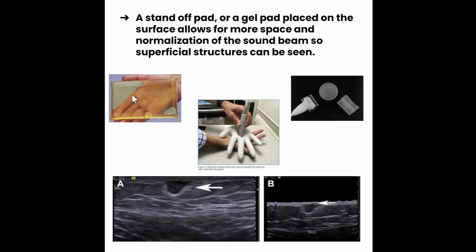So the gel pad, or the standoff pad, comes in multiple forms. The idea behind them is that they do not cause any attenuation. So you would just place this right on the patient's skin with a little bit of gel underneath it, a little bit of gel on top of it, and then you place the transducer right on top of it. So this is a little bit larger one for a bigger area. They have smaller ones. They have ones that hook around the transducer face.